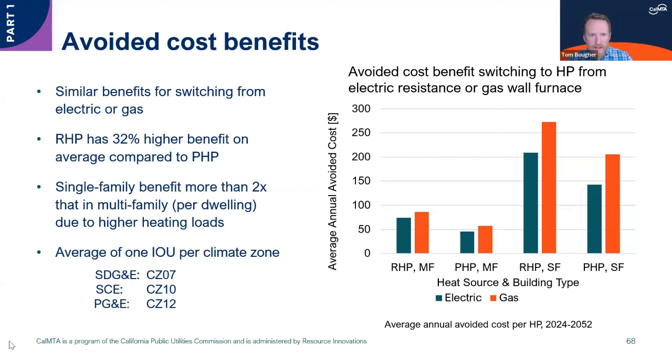Yep. And I think we're getting close to the end. Just want to go over again avoided costs. This isn't the TSB calculations, which will be covered later, but this is just a snapshot of what the benefits are, on an annualized basis. We see that the room heat pumps have about a 30% higher benefit on average than the portables. The benefit of the multifamily is somewhat lower than the single family, and that's just due to the difference in heating loads. You have more exposed walls, and there is a significantly higher required heating load in the single family compared to multifamily. So that's really where the difference between the two is driven. And I think that's all we need to cover here. Any questions on this?